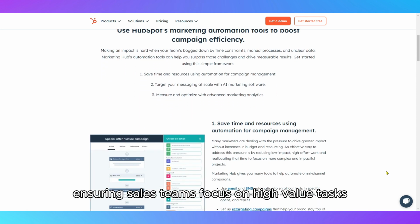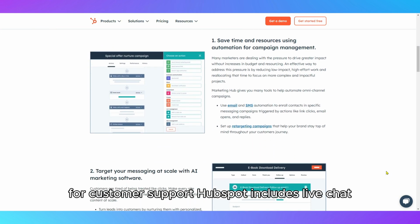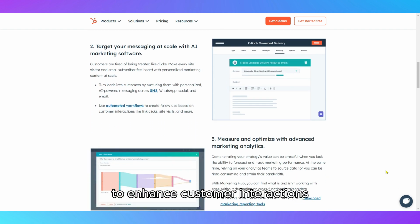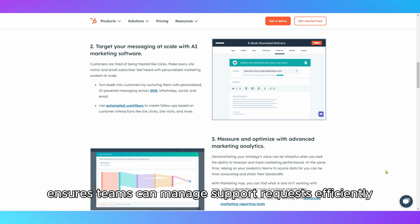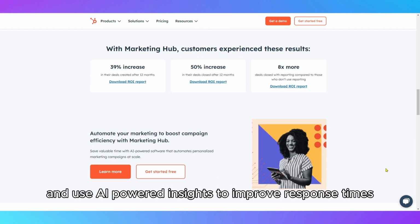focus on high-value tasks. For customer support, HubSpot includes live chat, ticketing, and chatbot automation to enhance customer interactions. The Service Hub ensures teams can manage support requests efficiently, track resolutions, and use AI-powered insights to improve response times.